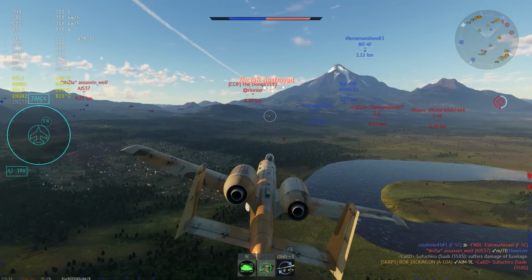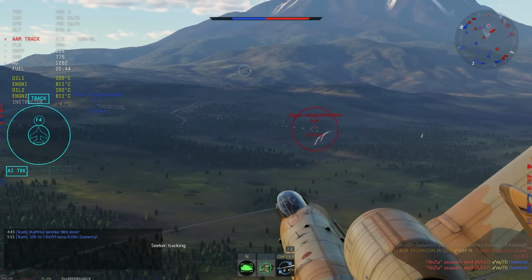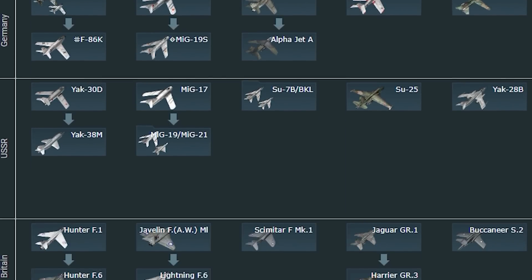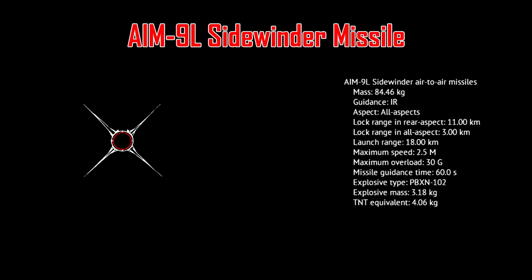Just like the R-60Ms on the Su-25s, the AIM-9Ls will be devastating towards the aircraft that usually don't have any flares, such as the miserable F-100 Super Sabre, the MiG-19, or the F-4C Phantoms, you know, just to name a few punching bags. They are nice missiles with all-aspect fire, 30 Gs of pull, and it will be nice to shoot them at 2 to 2.5 kilometers of range.